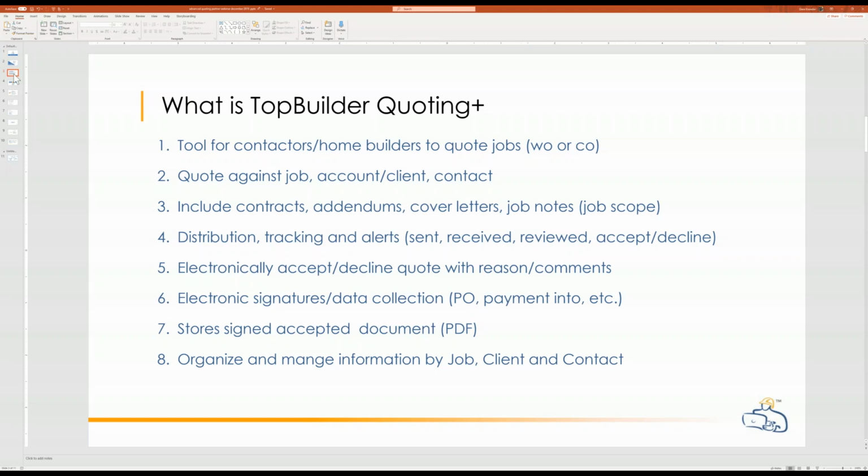The quoting module is going to allow the contractor or the home builder to quote a job, or they can pop out a quote directly for a customer, a client. If they're working with a customer and they say, I need something taken care of really quickly, they can just pop out a quote, and they don't have to create a lead or an opportunity and manage that whole thing. They can just pop out a quick quote and manage it against that customer, that client, or they can do it against the contact, a person. Many of our contractors work with homeowners or consumers, and they quote directly to the individuals. And so you can use the quoting module to do that as well.